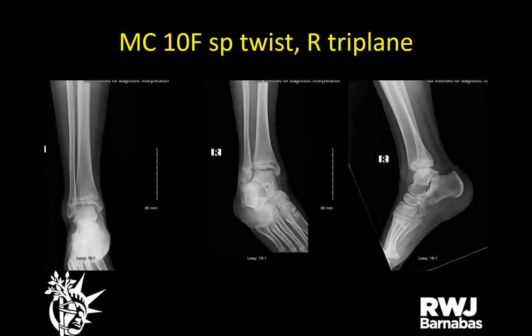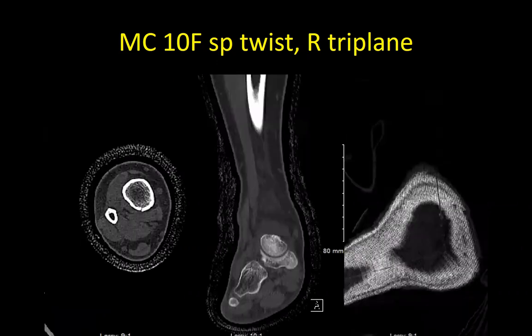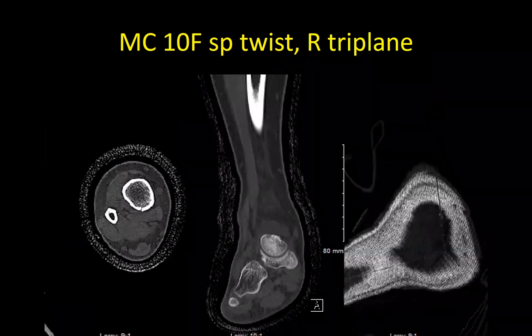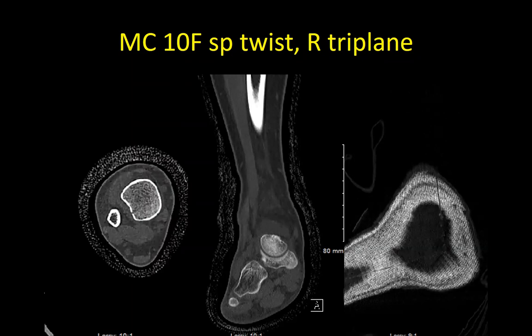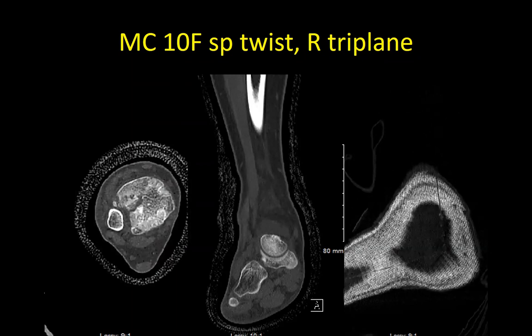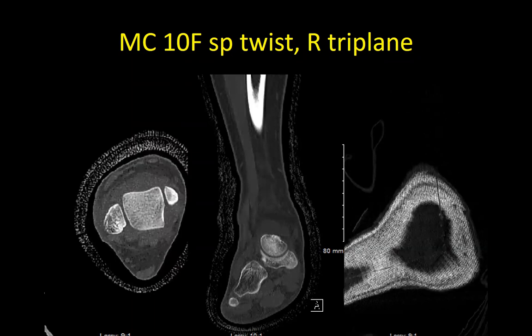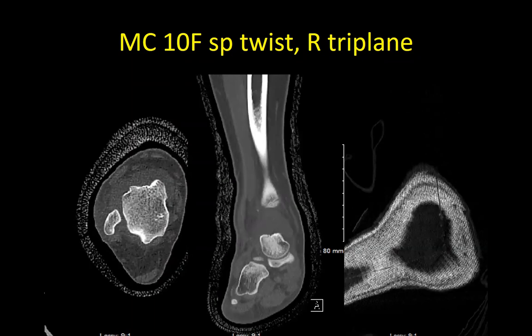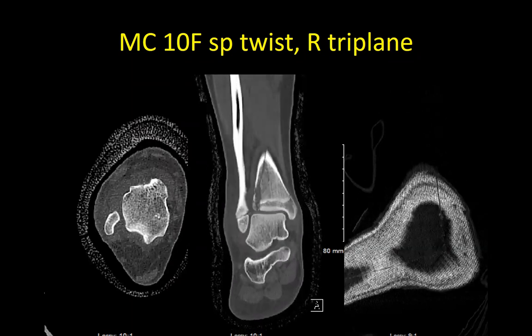Next is a 10-year-old female who twisted her right ankle at recess. Was sent in with this right triplane ankle fracture. She was put in a long leg bivalve cast and a CAT scan was obtained. It showed pretty significant displacement of that anterior piece. A discussion was had with the parents, and they decided to follow up in the office for further planning.